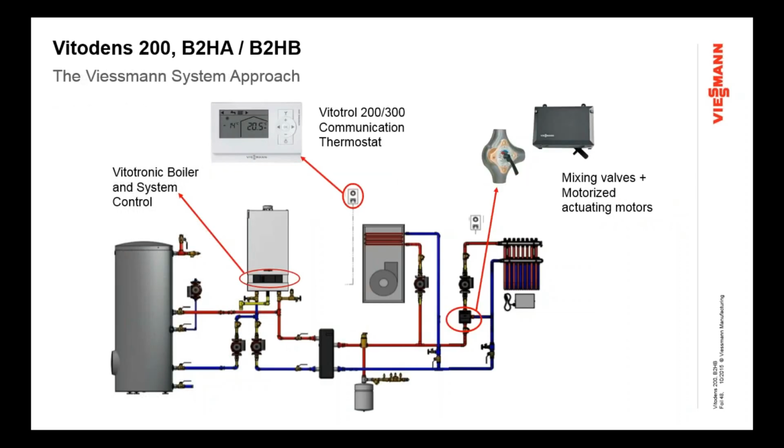Now, one of the things the Vitotronic boiler and system control gives you the capability of doing is to have a complete Viessmann controlled system. And this is an approach that we've been preaching for 20 years. It started with the Trimatic MC control that we sold on our early version Vitolas and Atola atmospheric boilers. It's moved forward through the years to our wall mounts, and it's carried forward with this boiler.